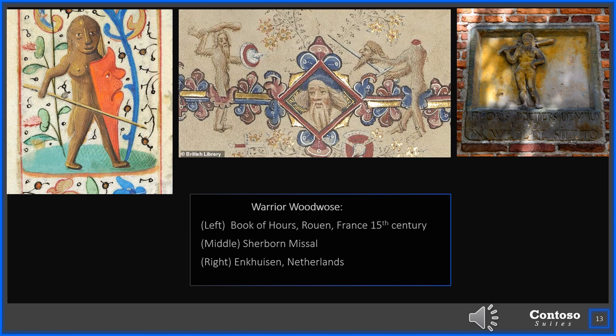I like to show this one because I think he's a bit gay. Yeah, he's got the big club across his shoulder, but the way he's standing there with his hands on hips and his hips going to one side, it's a little bit of a fetish, I think. Maybe that's just me.